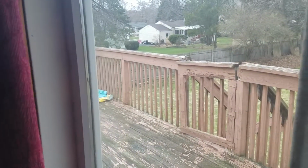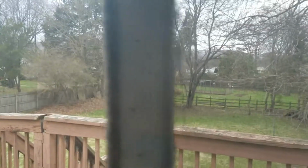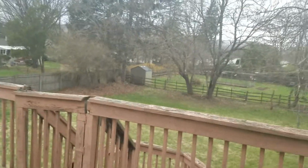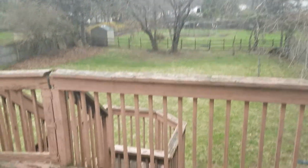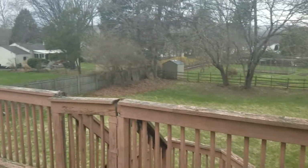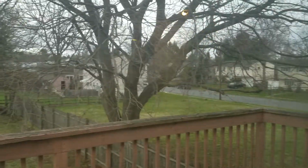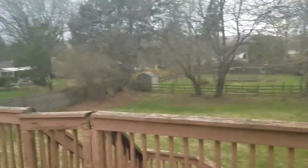This can go out into the backyard. Oh wow. Yeah, the backyard on this house is much nicer than the last. And it's flat, you know? And this one is also fenced in, Tanya. So you'll like that. Completely fenced in.